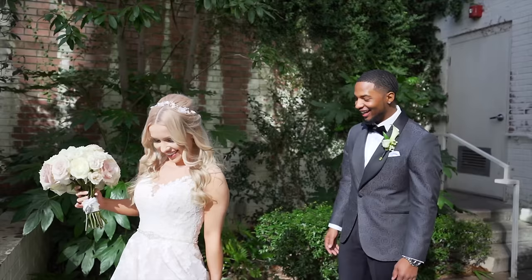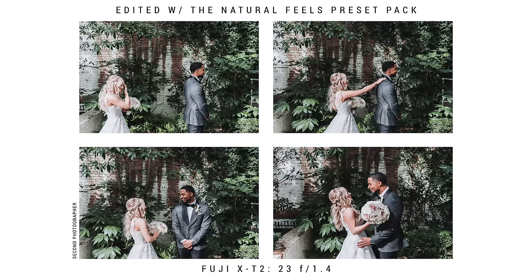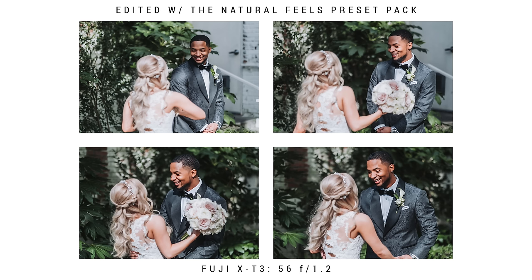So here are the shots from the second photographer. She's also using Fujifilm, and she was shooting with the 23 f1.4. And then here are my shots with the 56.